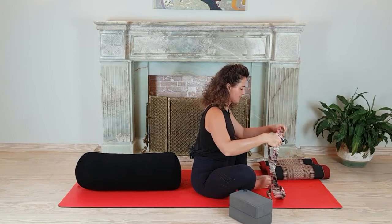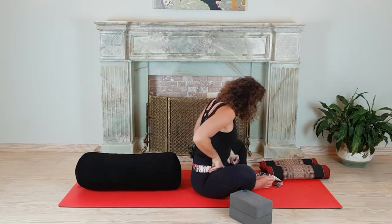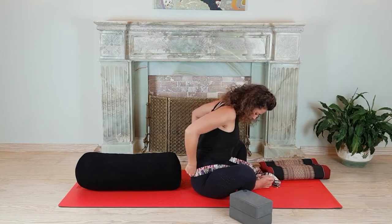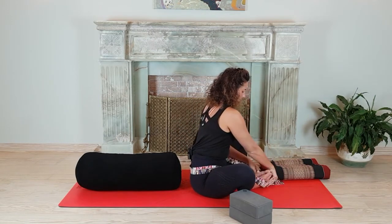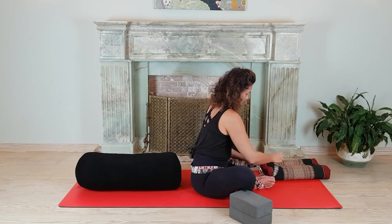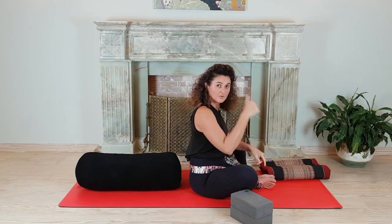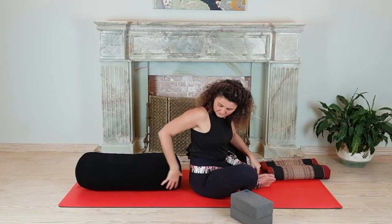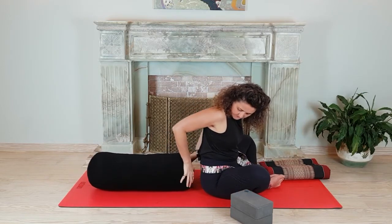So I will use the strap behind, under the waist and under your feet, strapping, because I'm going to be leaning backwards and I don't want too much tension around my feet.